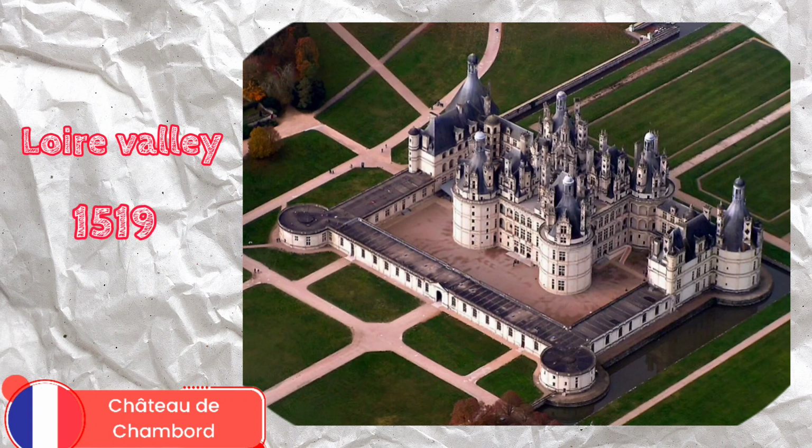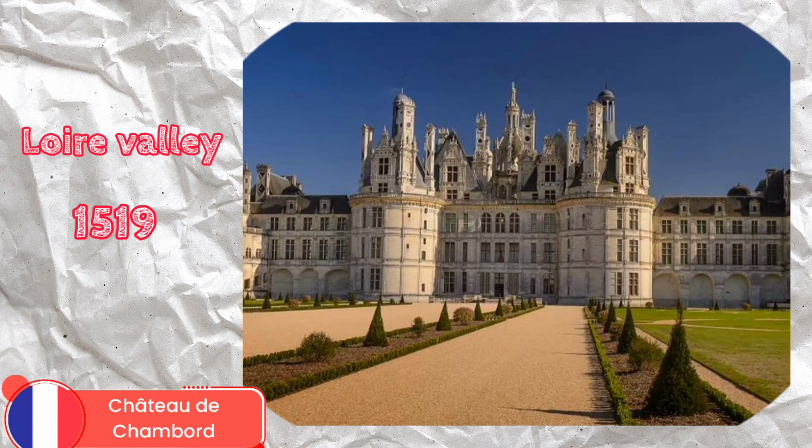Château de Chambord is famous for its exceptional French Renaissance architecture and the combination of medieval and classical Italian architectural styles. Its most prominent feature is its beautiful and intricate roof, which includes numerous chimneys, dormer windows, and towers.